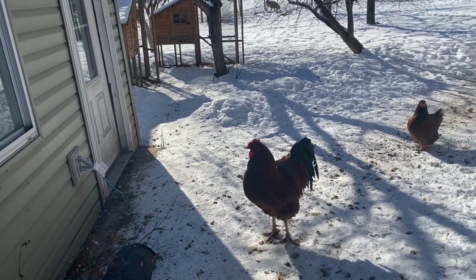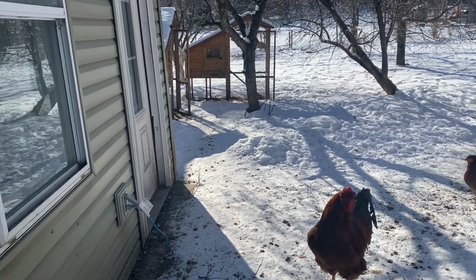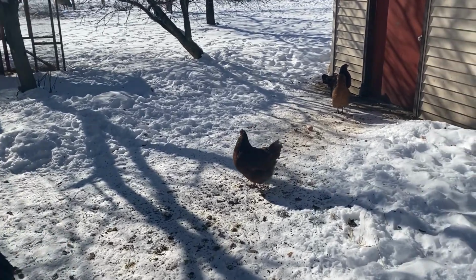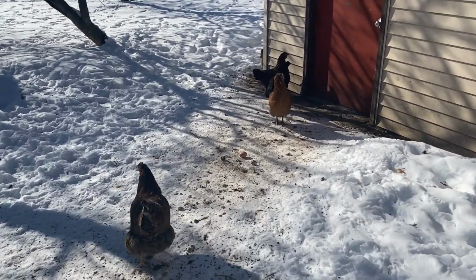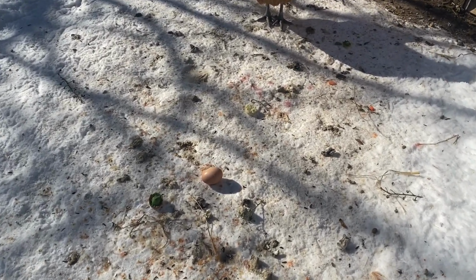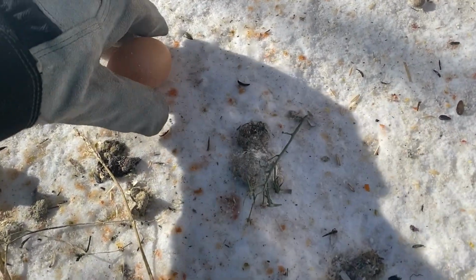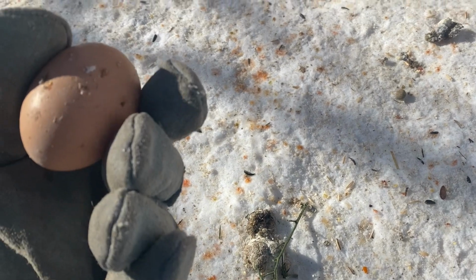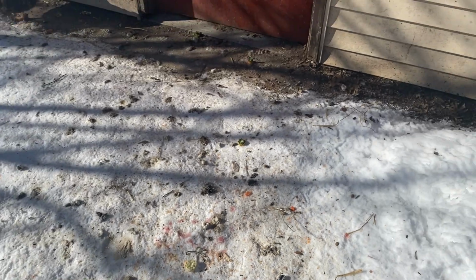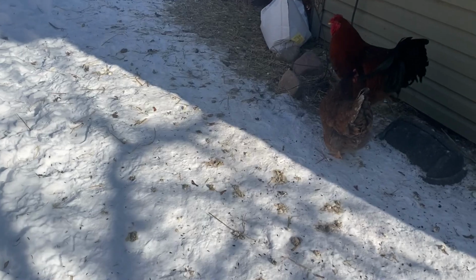So we have a rooster. Hello, sir. Your tail feathers are coming in wonderfully. Oh, people are fighting. Yeah. Got it. Y'all, do you see this? Somebody has laid an egg in the middle of the snow. Y'all, I can't make this stuff up. Oh, yep, it's still warm. It's a little cool, but it's not too bad.